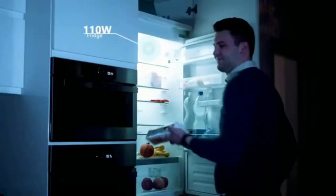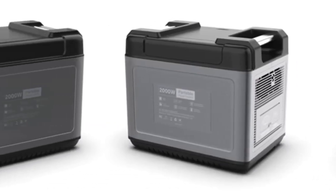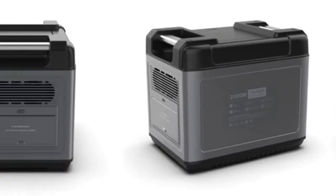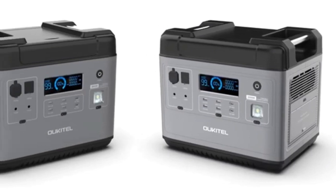The power station can run quietly at 60 decibels from 1 meter, 3.3 feet, so as not to disturb you. The P2001 has a 2000 watt-hours LiFePO4 battery, which can fully charge in under 2 hours.